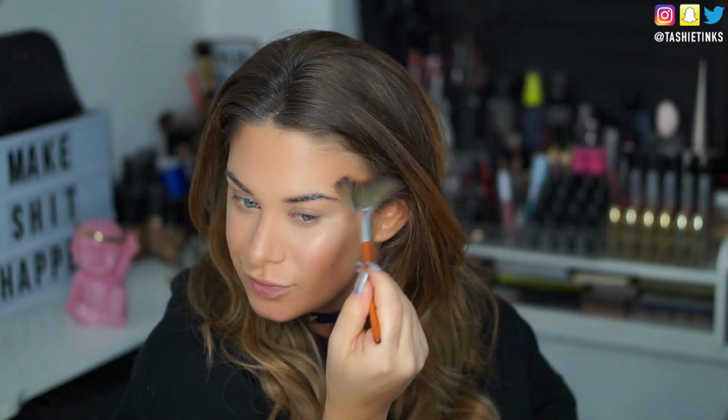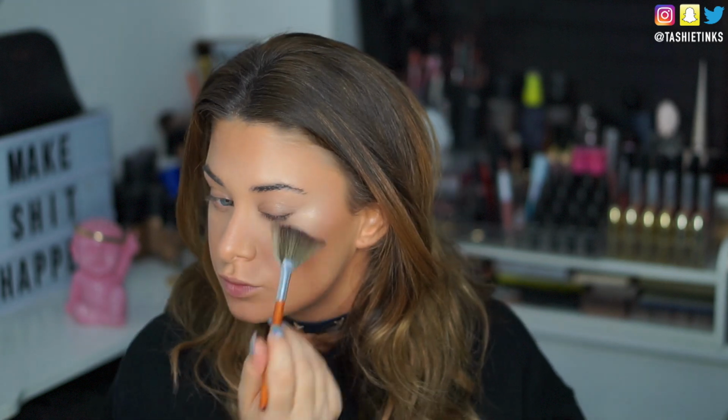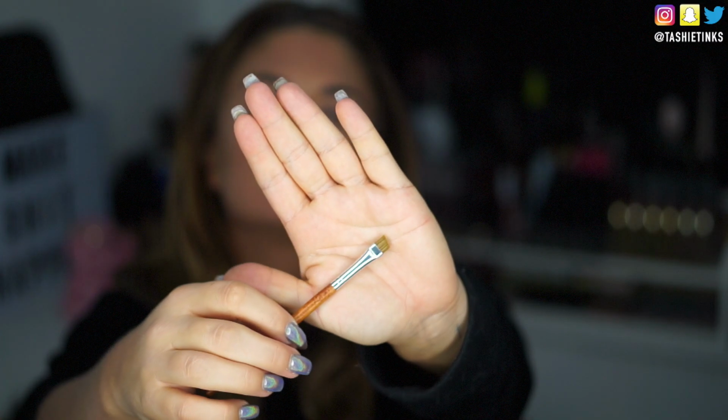But this highlighter is so beautiful. Look how nice it is. I think it just works better for me right now because I'm that tiny bit paler. So Epic is a bit too dark for me as a highlight right now. It's better as a bronzer. So once you've done that, that is the face makeup complete.